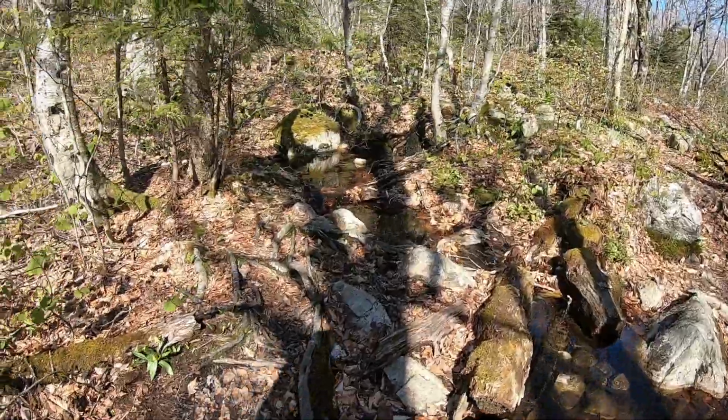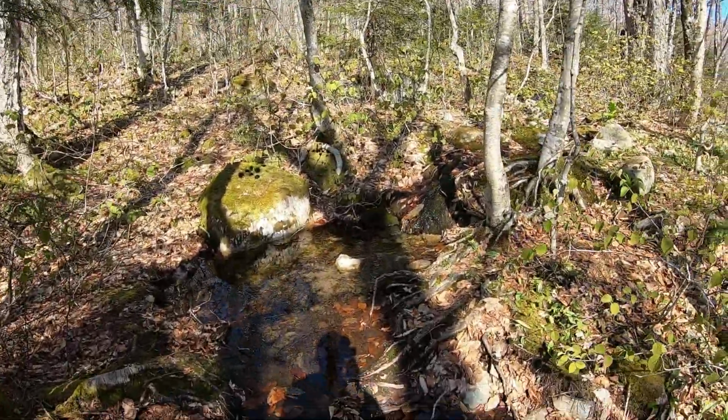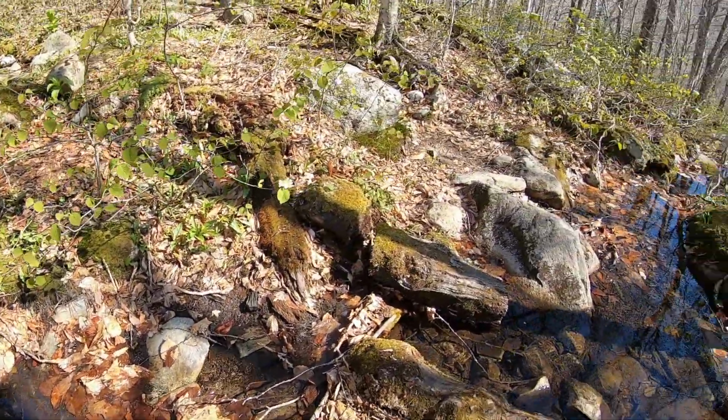So if you stay here at the Kid Gore shelter, there is a nice, reliable stream right nearby to top off your water in the morning.